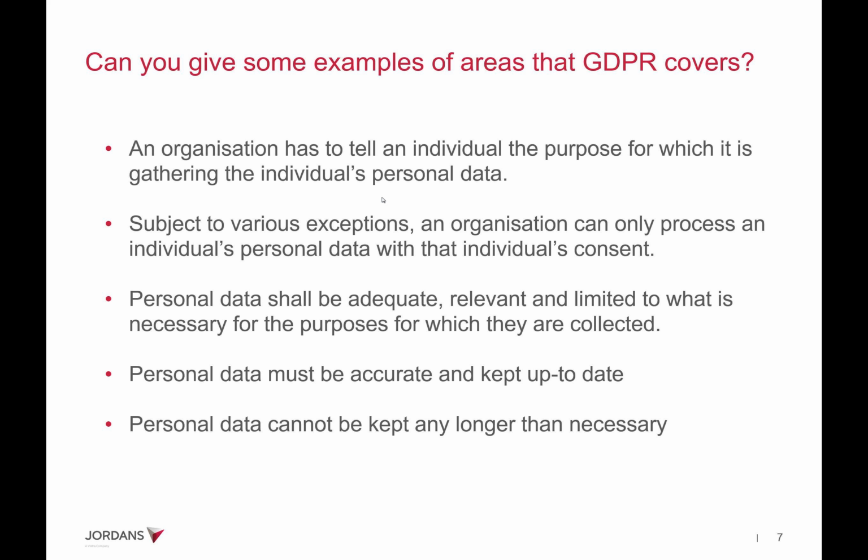The first rule I've put up here is that an organisation has to tell you the purpose for which it's gathering your personal data. I'll give you an example that we've probably all experienced. If you go into a retail store these days to purchase any item of clothing, when you go to checkout, they invariably ask if they can have your email address for the receipt. Well, we all know that they're not primarily collecting your email address for a receipt. They're really collecting it so they can use it for marketing purposes. They're not telling you the true purpose for which they're gathering that personal data. That's a breach of GDPR.